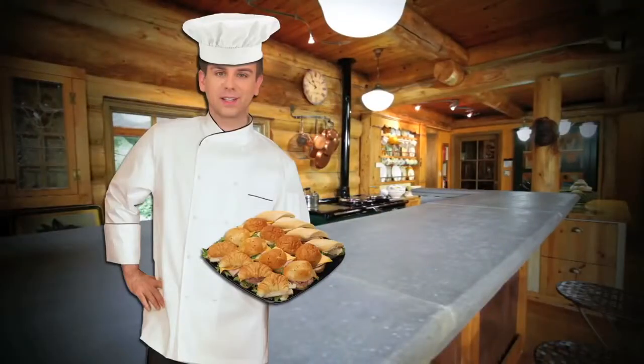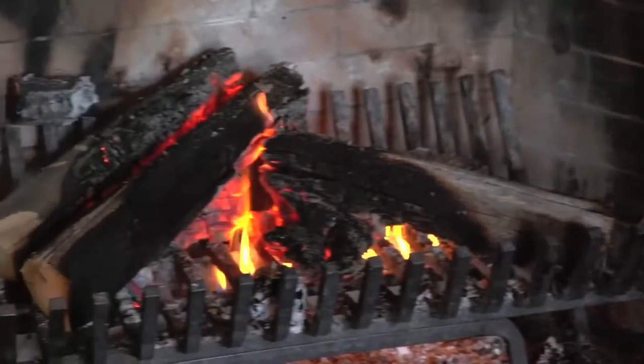Okay, we've left Peter in the kitchen. I think he's good there. Maybe he'll make us lunch. Fingers crossed. We're going to check out the event hall. We're standing in it right now. There's a fire crackling. There's been some cool movies filmed here.